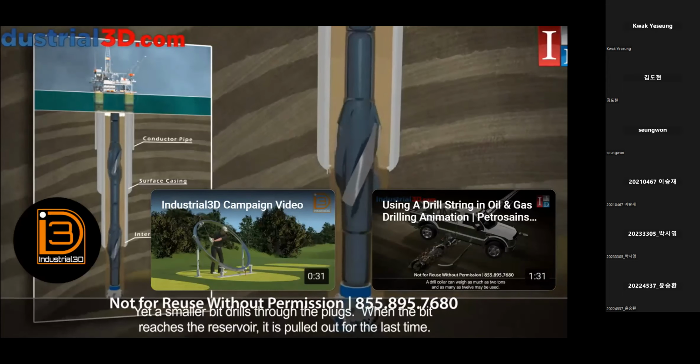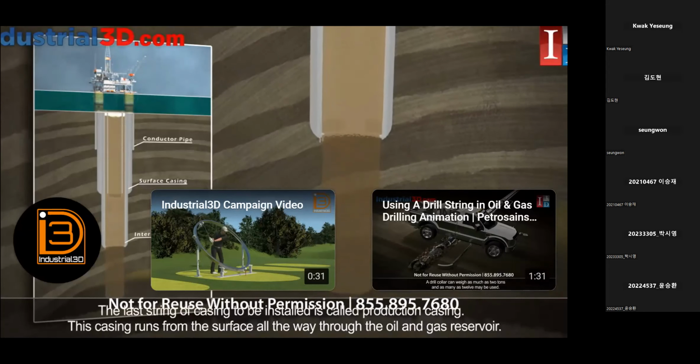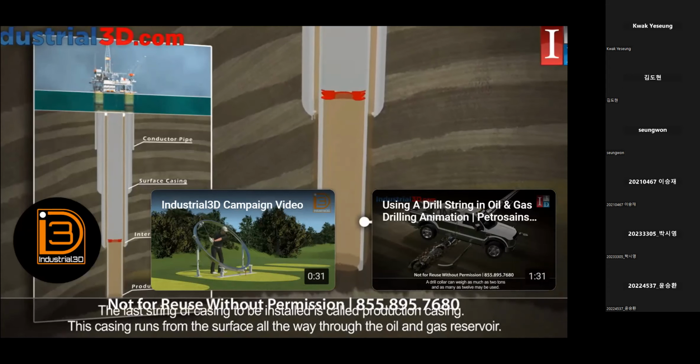And then the drill is used one more time at the end for reaching the gas in the oil reservoir.